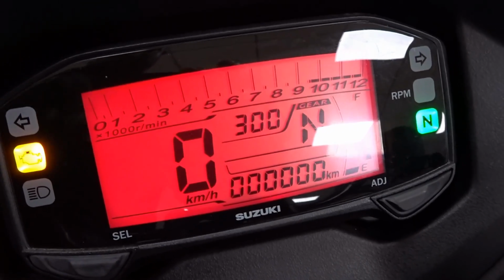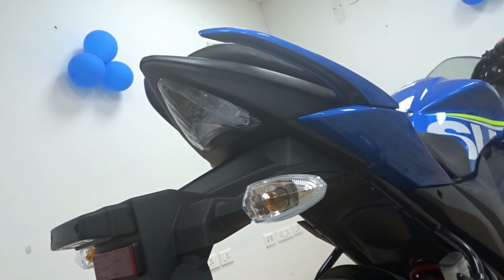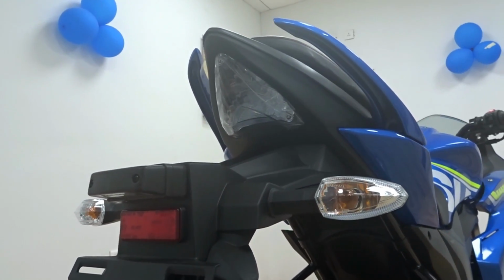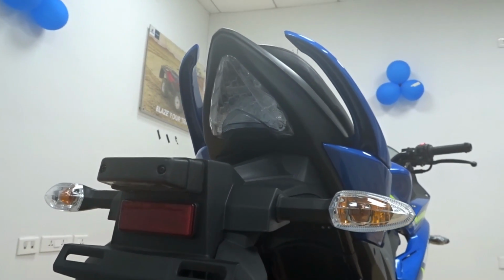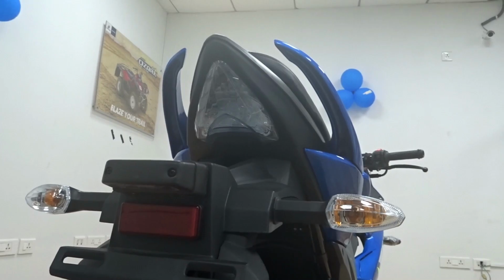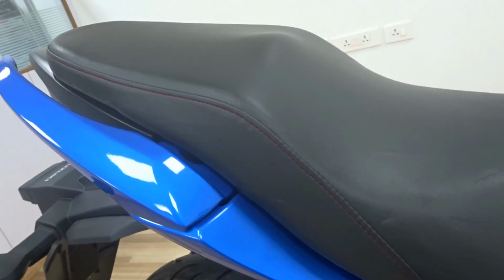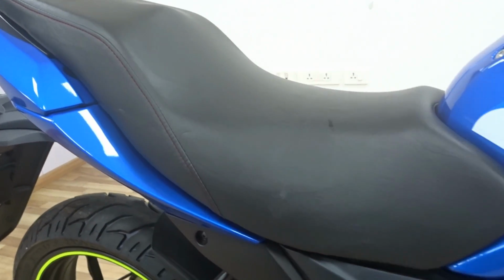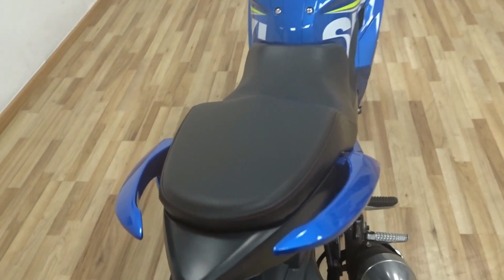Now comparing this FI variant to the R15 version 2 doesn't make much sense because the SF is priced significantly lower. The SF gets a 5-speed gearbox whereas the R15 gets a 6-speed gearbox. The R15 version 2 puts out more power and more torque at 17 PS and 15 Newton meters respectively compared to that of the SF. The R15 gets proper supersport styling inspired by that of the R6. Now the SF does get an aerodynamic fairing as well, but the seating posture is not as aggressive or as track focused as that of the R15.